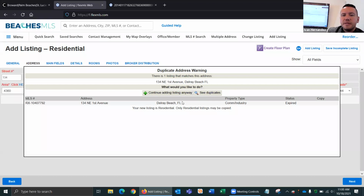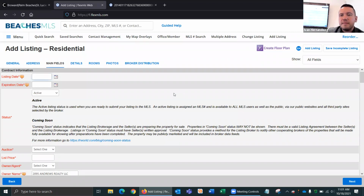The system now confirms it. What would you like to do? Continue adding listing. Expired. Okay. Continue adding listing. See duplicates. Okay. I'm not going to add anything, so it doesn't matter.